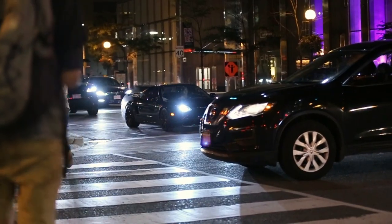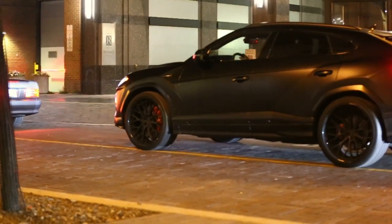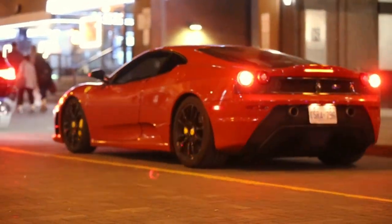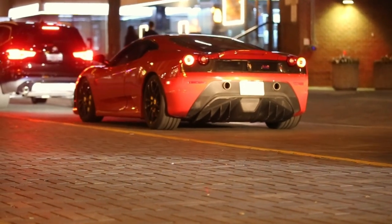An NSX, I think, on wheels. Oh, it's right there. NSX. Rarest with a kit and wheels. Okay, we got an F430 Scuderia right here. Nice Scuderia, dude. On black wheels too, I love that.